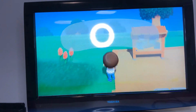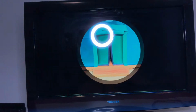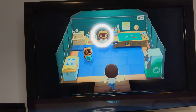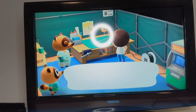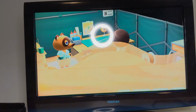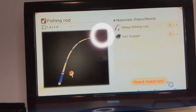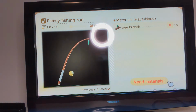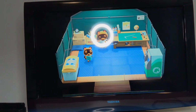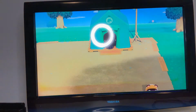Now I want to make a fishing rod. So I need to come in here once again. How do I make a fishing rod? That's not flimsy because I want to catch some fish, sell it to Blathers. Let's craft. Fishing rod. One flimsy fishing rod and an iron nugget. Flimsy. Five tree branches. Should be easy. Five tree branches and an iron nugget. That should be easy.